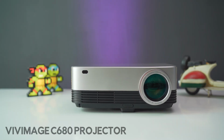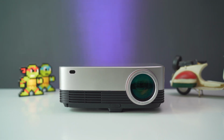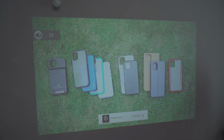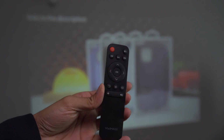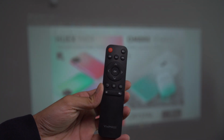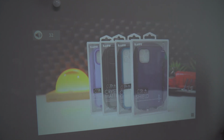Next up, we have the VIVIMAGE C680 projector. This projector is a great product to have when you're planning a movie, or if you want a projector for your business. It comes with a really functional remote and a USB SD card reader included, which makes things a lot easier. It features native 1920 by 1080 resolution and 6000 lux brightness.